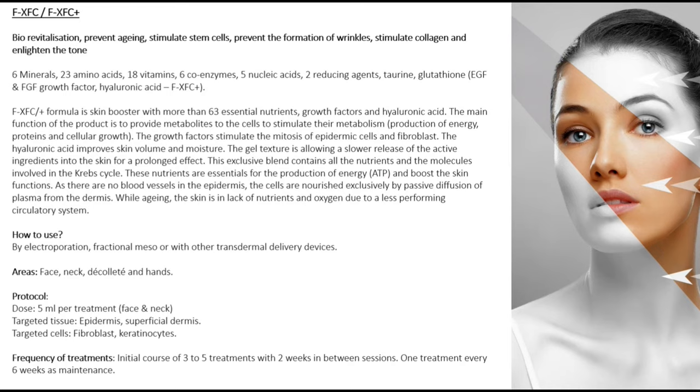We see here by electroporation, fractional meso, microneedling, transdermal deliveries, the areas, face, neck, décolleté, and hands, and the protocol. You want to use about 5 ml of the formulation. With this formula, we're targeting the epidermis and the superficial dermis, and the cells will be the fibroblasts and the keratinocytes. How we do microneedling, we're going to do 3 to 5 treatments, 2 weeks in between. And then you can do maintenance every 6 weeks.